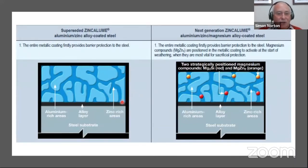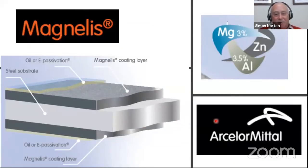Zincalume, marketed and trademarked by BlueScope, have moved from Zincalume to the next generation where they've put magnesium in. I won't go into the detail. I have explained that earlier on. And the European manufacturer ArcelorMittal also sells a product called Magnellus. It hasn't got an organic paint coating on it, but it's got the steel coating. There's the steel substrate. It's then got the Magnellus magnesium, aluminium, zinc as an alloy, which provides outstanding protection. And then you can either have what's called e-passivation or oiling on the surface.